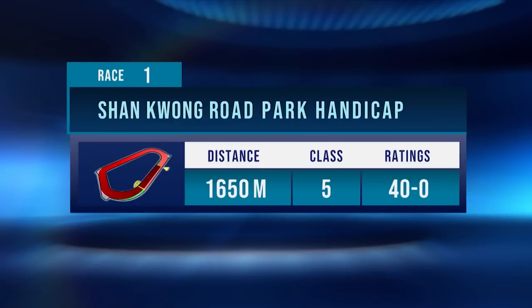Welcome to the race by race preview for Happy Valley on Wednesday night. 9 races on the B+2. Paul's tipping all the beauty horses. Lally is here to guide us through the race by races as well. And the first gets underway at 6:40 with a Class 5.